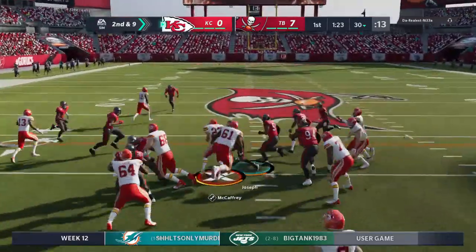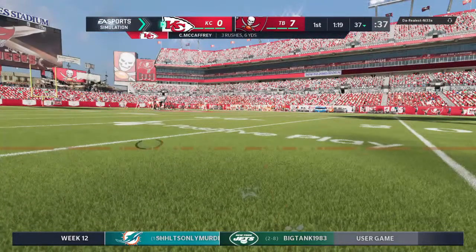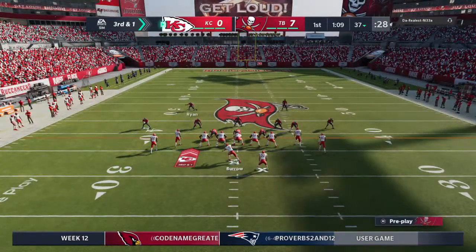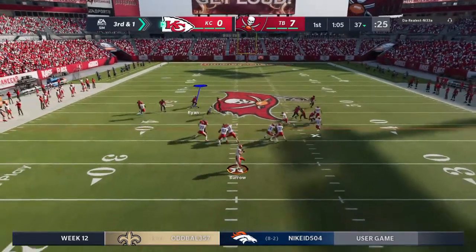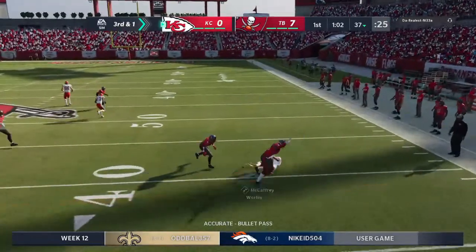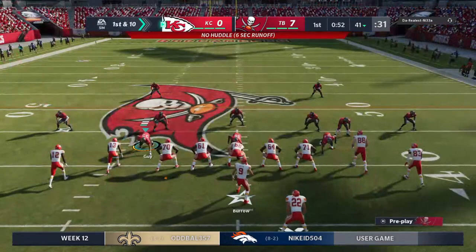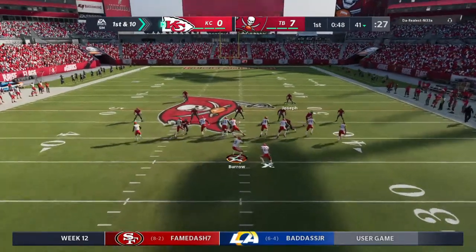On 2nd down, McCaffrey. And he's got a good gain of 7 up to the 37. Christian McCaffrey, the ball carrier. And the box with an extra defender in the secondary now on 3rd down. A gain of 7 yards. And it's 3rd down. From the shotgun, it's Burrow. And he finds a man. It's McCaffrey. Burrow's pass complete to Christian McCaffrey.